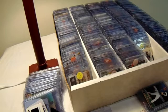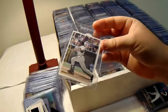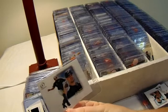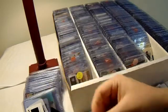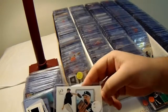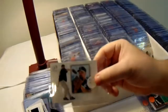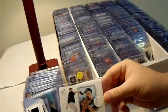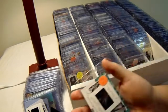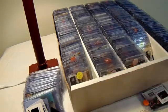They're long gone. All that's left really are the semi-stars, the Javi Lopez's, the Jason Kendall type players, Boomer Wells, I mean David Wells, which that's a beautiful card, by the way. And there's the slide. I really like these white Fleer Legacy cards. They're really neat. Vinny Castilla. I mean, these are good ball players, but they're not collectible.